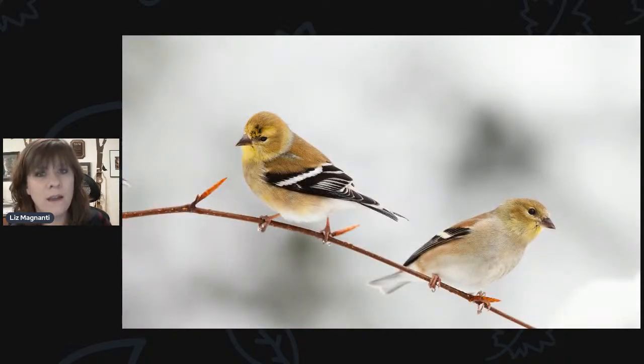Goldfinches are also different from most birds in the way that they molt 2 times a year. So most birds molt 1 time a year, usually before migration in the spring, before they make their migration further north, they will molt into their breeding plumage. But goldfinches will do that, but then they also molt again in the fall.